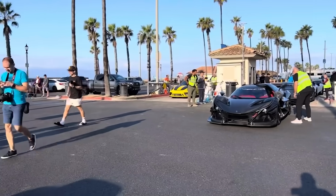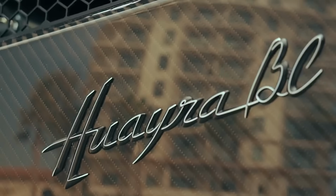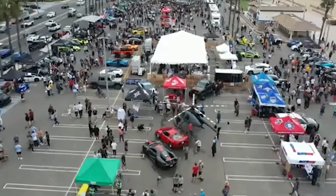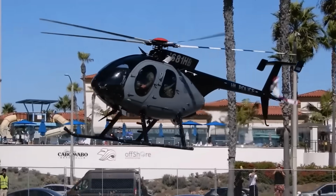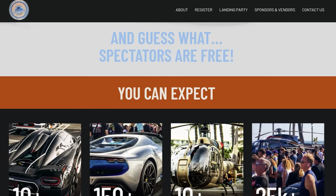The Cars Copters on the Coast event is a massive annual gathering along the Huntington Beach waterfront, right by the Pacific Coast Highway. Picture thousands of people, around 25,000 spectators, surrounded by supercars, display helicopters, and food stands. It's a community event meant to celebrate the intersection of cars and aviation.